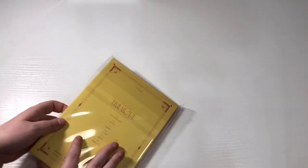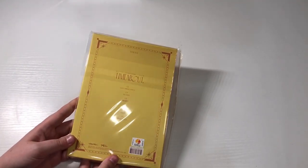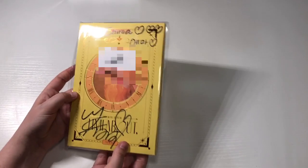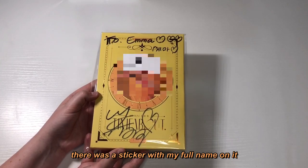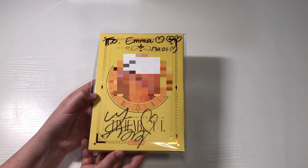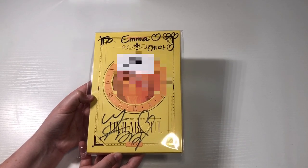Okay, so first of all, we're going to go ahead and turn it around and look at what she actually signed to me. So let's go. Okay, so here is my fansign album. It's so cute. It looks like her marker was running out of ink a little bit, but that's okay.